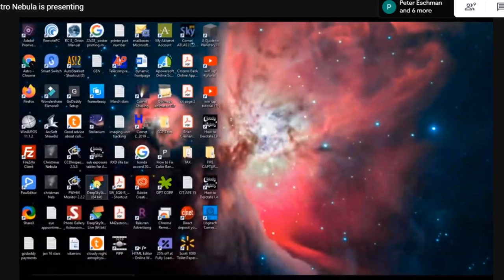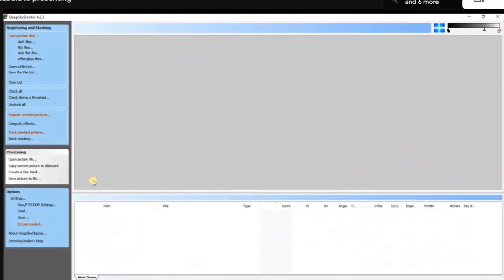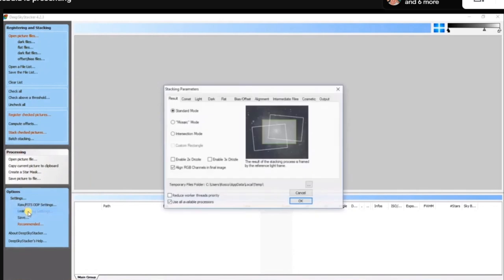Right now I'm opening up Deep Sky Stacker, as you can see. And here is where you want to pay attention, because it's not like you're stacking regular RGB or just a regular one-shot color camera. But you'll see where I go with the arrow, where I'm lining up settings right there. You want to go to stacking settings, and that's where your comet shows up.